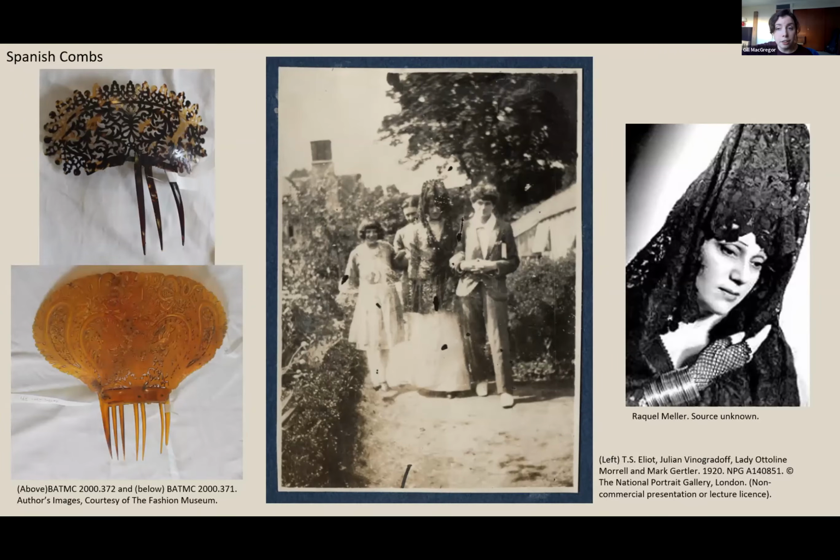Ottoline's grandson, Adrian, when transcribing the letters between Ottoline and Lytton Strachey, identified a reference to combs in a letter of April 9, 1920. Ottoline asked Strachey, who was in Spain at the time, to purchase her, quote, "an imitation tortoiseshell comb, about a foot high."